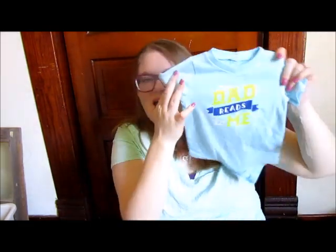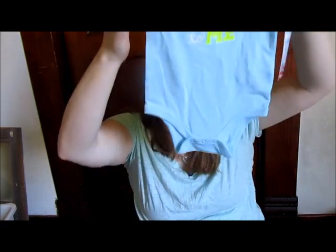Then got this onesie. It's just a light blue, and it says my dad reads to me. I just thought it was super cute. Just a basic little cute onesie. $4.99, got it for $2.48.